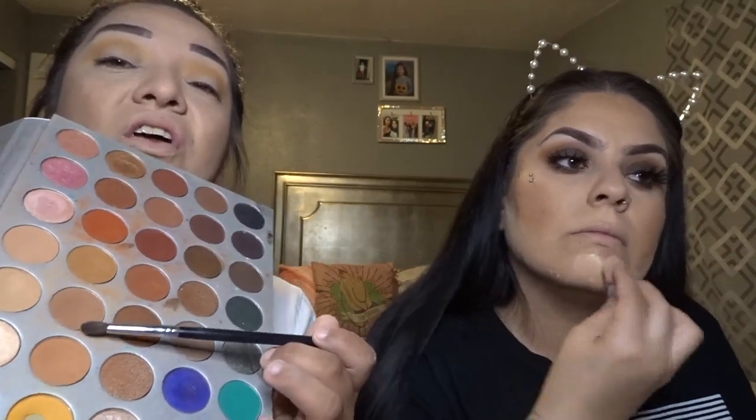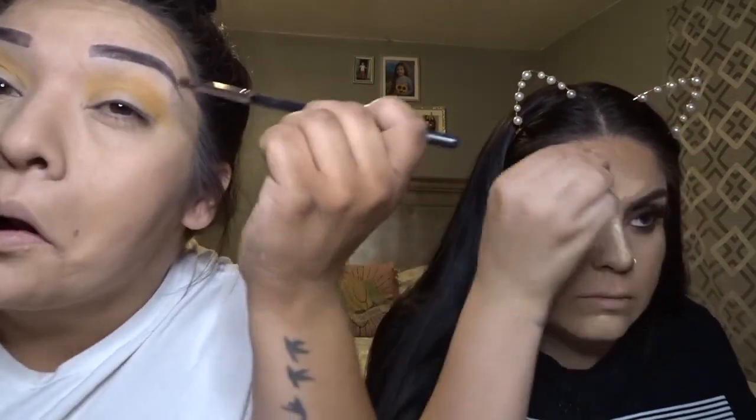And for the rest. And for the next color I use, it's next to the one that I was using. Can you see it? It's these two. I mix them. We'll just say all three of these. Don't ask me why, I just do. And I'm using the Morphe M507. Literally, right here. No lo dejo mucho tiempo, no me gusta.